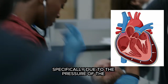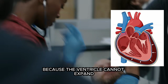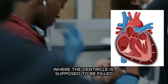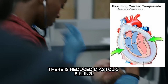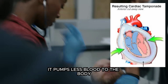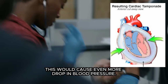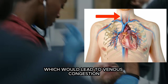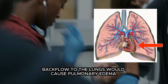Specifically, due to the pressure of the blood collection around, the heart stops relaxing first because the ventricle cannot expand during the diastolic phase of the heart cycle, where the ventricle is supposed to be filled with blood. As a result, there is reduced diastolic filling. Interestingly, this also means that when the ventricle contracts, it pumps less blood to the body because less was filled in the first place. This would cause even more drop in blood pressure, more backflow of blood in the right heart, which would lead to venous congestion and distended jugulars in the neck. Backflow to the lungs would cause pulmonary edema.